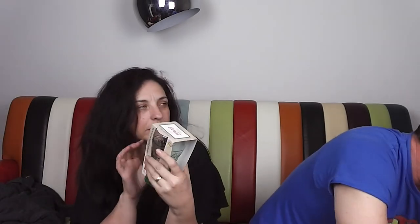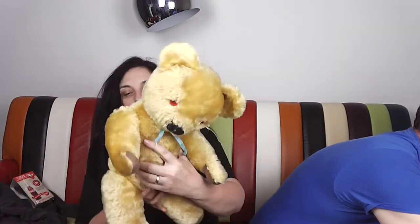I got a Coke cup. I can't remember who it was that I was watching who said about getting, if you see any Coke glasses. I can't remember who it was now, but anyway, I got a Coke glass in the packaging, and that was 20 pence.